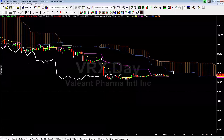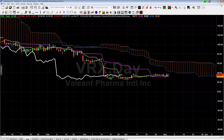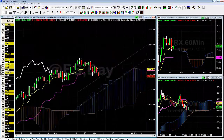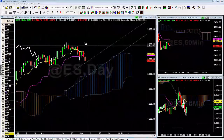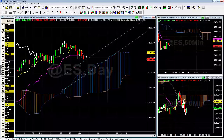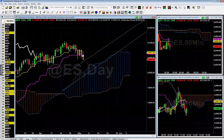VRX is a short with a stop of about 40 and a target of 20. So let's take a look at the multi-chart analysis. So let's go at ES because there's a couple of you asking this. So ES on a daily is a short. Does everybody see that on the left-hand side? ES on the daily is a short as of yesterday.